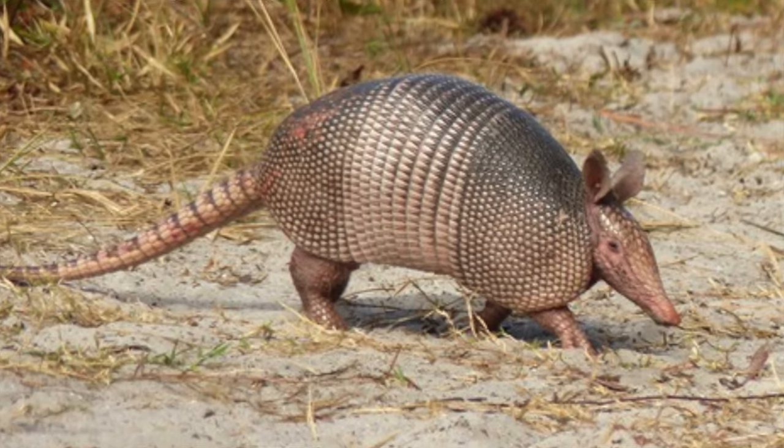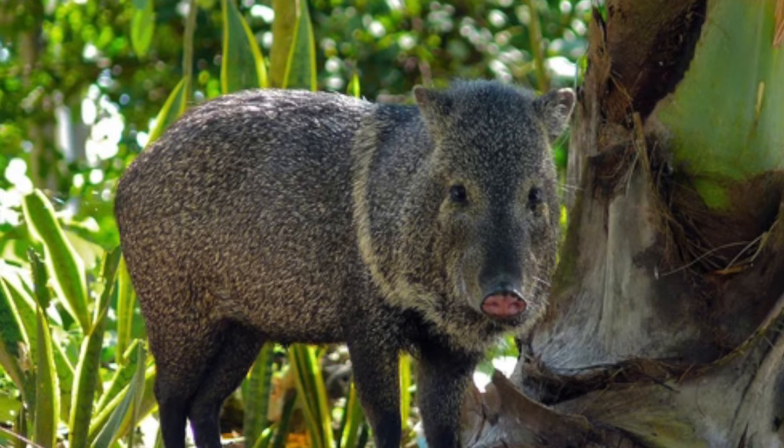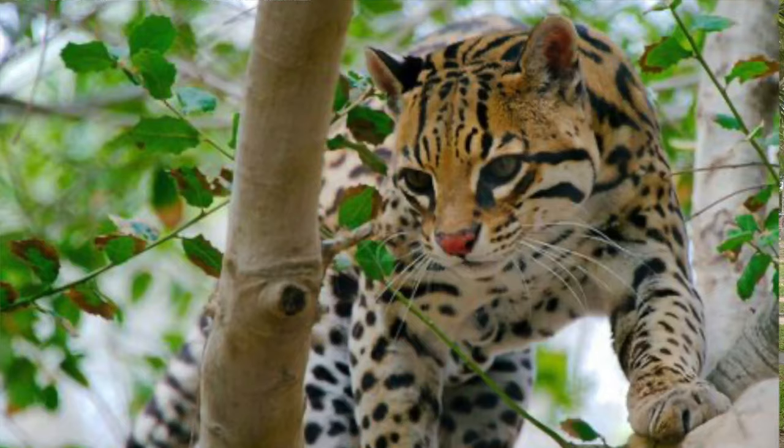Good examples of mammals that can be found in the Rio Grande Valley are one that everybody knows, a possum. The correct name for it is a Virginia opossum. Here as well, you have the nine-banded armadillo, the feral hog, which is an invasive species, the collared peccary, which I know is a javelina, and the majority of the Rio Grande Valley knows it as a javelina. You have eastern cottontails, the Mexican ground squirrels, and then our pride and joy, at least at Laguna, the ocelot.